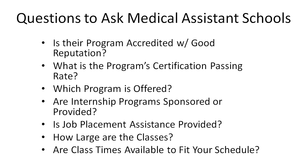Next, which program is offered? We also mentioned previously that there are a couple of avenues towards getting the education to become a medical assistant, either through a diploma or an associate degree program. So depending on which program you have decided to enroll in, make sure that the institution that you're applying to does offer that particular program.